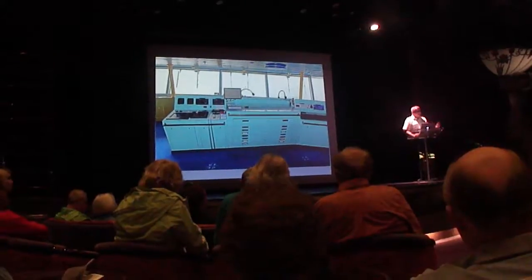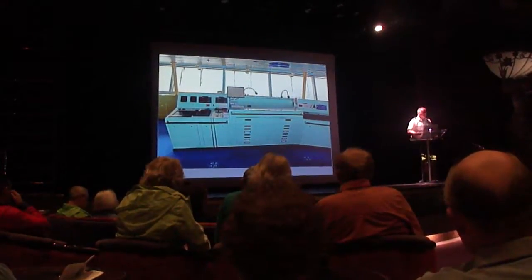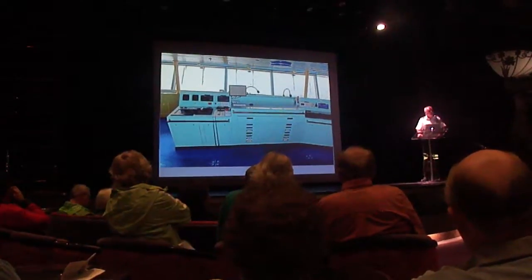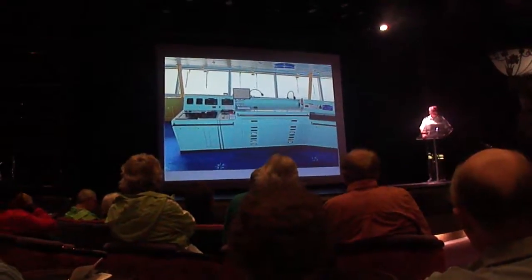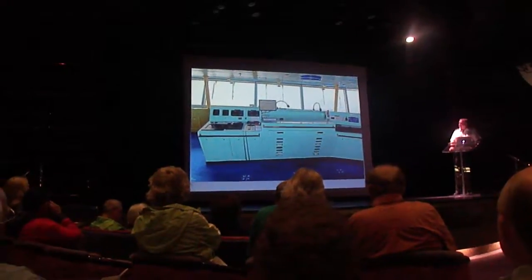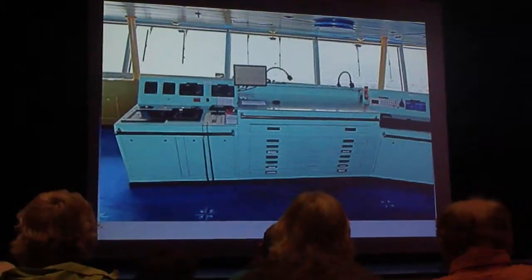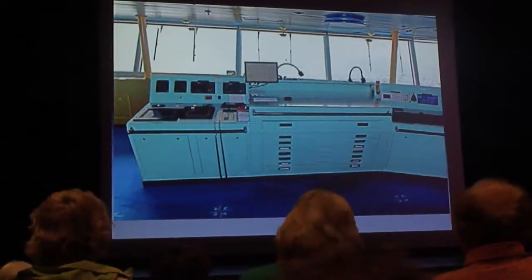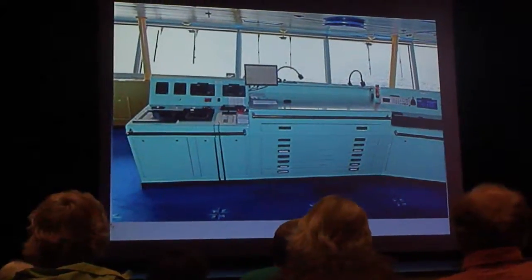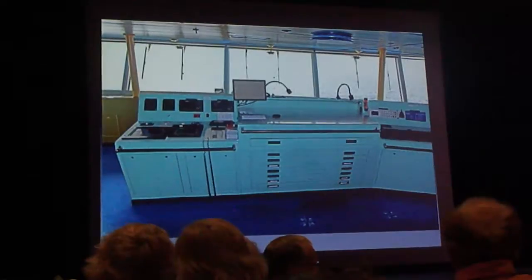In the old days, before 2014, when we still had paper charts, the navigator had to update every chart by hand, with little tracing papers. That was not the nicest job, from what I remember of the days I had to do that. So luckily, we now have all electronic charts. Nice system, works well, and as I said, you always have the latest information on board the ship.